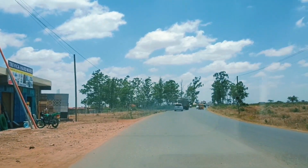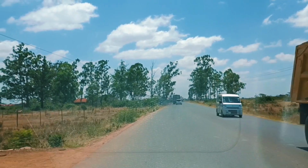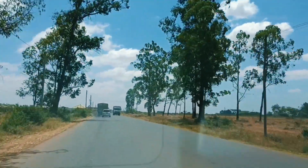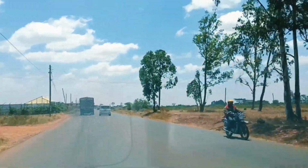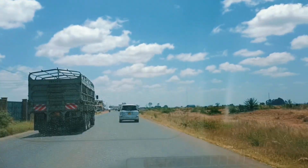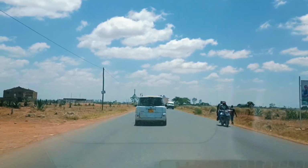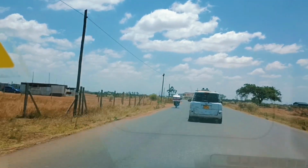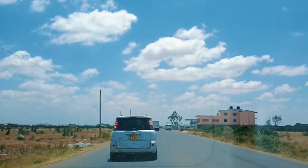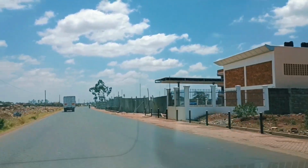Juja Farm has become one of the fastest selling areas, especially since the road was tarmacked. This has given investors an easy time because using this road, people who have bought and are settling in are using the road to ferry their building materials, that is building stones, cement, metals that are used for building. So this road has made it really accessible for people.